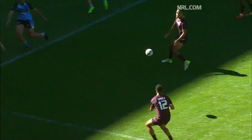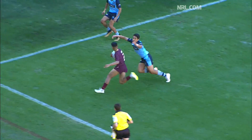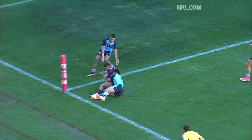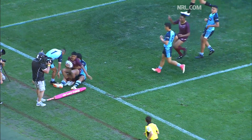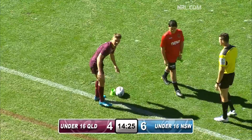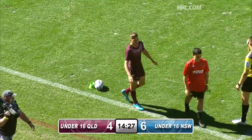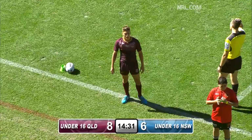He's having a large role to play here. Nice ball movement. What about Reece Walsh just chiming in at the right time? He did very well there. Did Tyrone Sow lift his boot up off the ground as he slid over the line, just staying in the field of play.